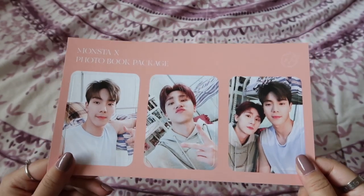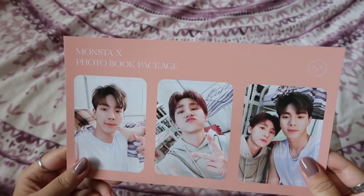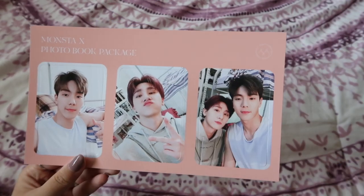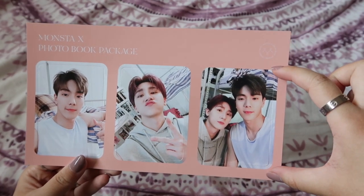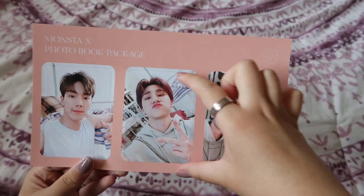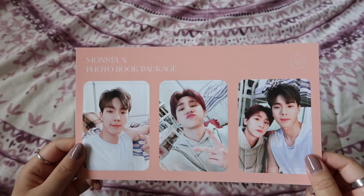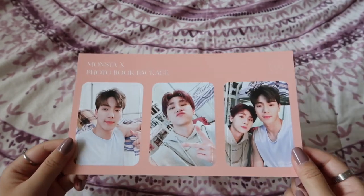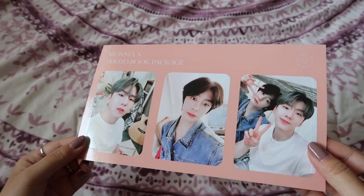I was so worried that I wasn't gonna get this, and to be honest, these kind of feel like they're gonna be annoying to trade because they're a little bit wider than the standees. I think the standees go up to here, so I could still ship it in a regular envelope, and I don't want to pop the cards out. And the second one that I got is Kihyun and Hyungwon, which is so adorable.